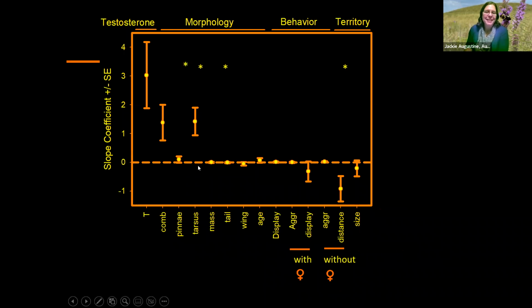And I am a scientist, so I have to show you a couple graphs. This is what the data looks like. If it is on this zero line or overlaps this zero line, that means it's not important. If it's above, that means a positive correlation. You can see that testosterone was the strongest predictor of male mating success, of attracting a female. Comb and tarsus were intermediate, and distance to the center is negative, so a shorter distance means more females attracted.